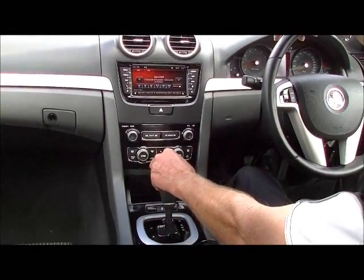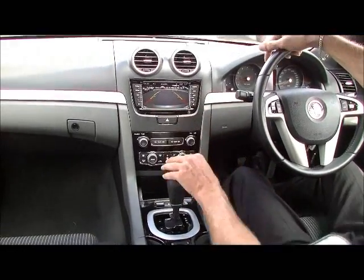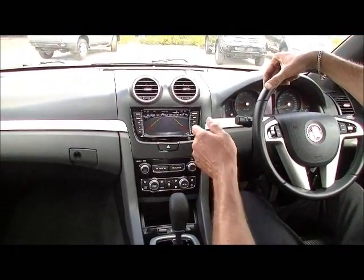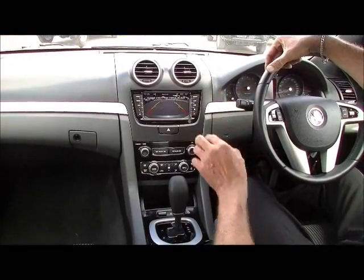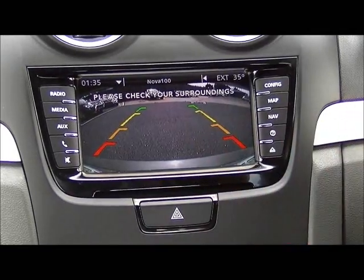With our transmission, we can just drive it as a normal auto. When we pop it into reverse, you do notice the reverse camera in the Holden. They're probably second to none. That's a more accurate picture of your surroundings behind you when you do select reverse than most cameras you see in motor cars.